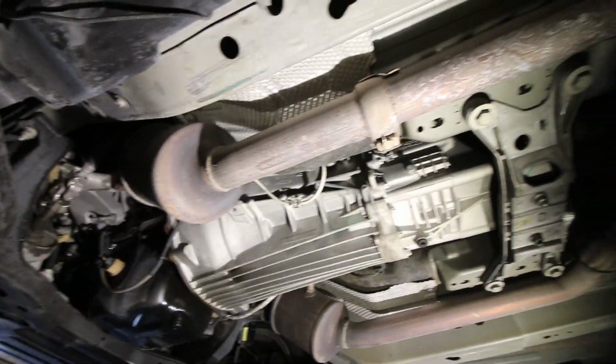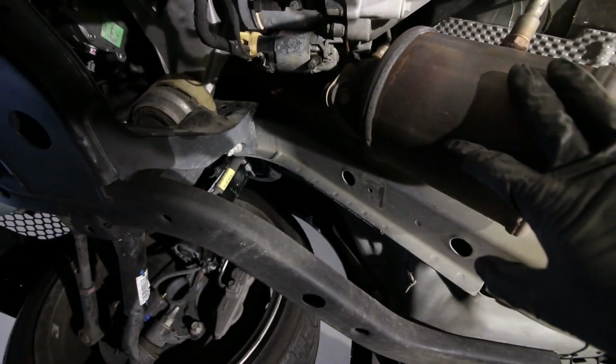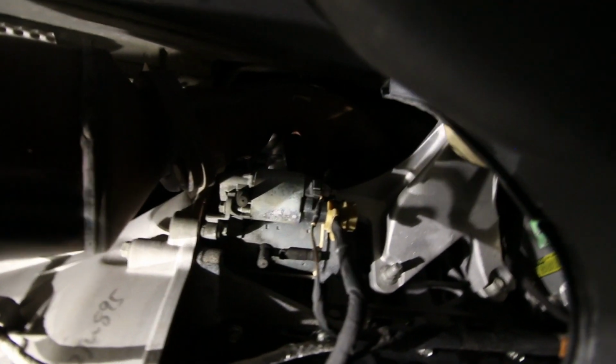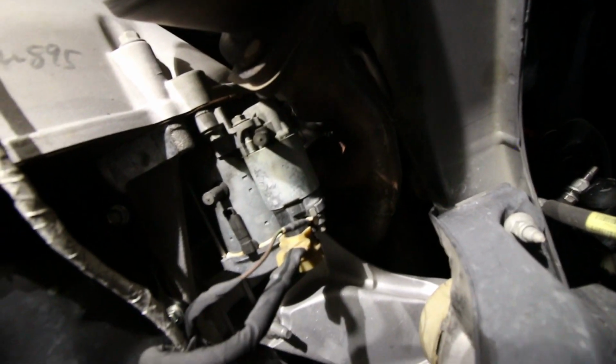Right, so now with the exhaust off, we can go ahead and get started with removing the headers. These are the two headers here. Here's the catalytic converter for the left hand side, and here's the right hand side. On the right hand side, the first thing we've got to do is remove the starter to get access to the motor mounts. We do have to remove those in order to get access to the header bolts, so we're going to have to remove that.